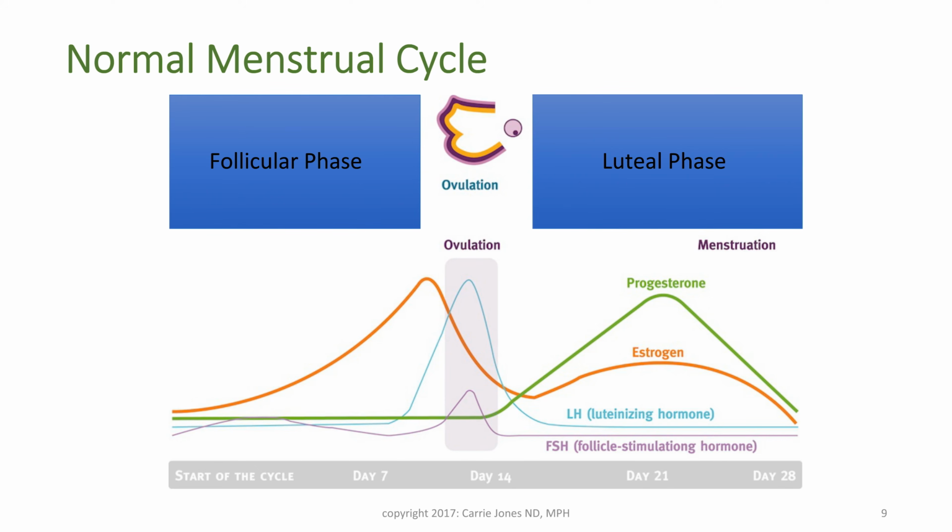This is what your typical normal menstrual cycle looks like. It's very regular. In the beginning of the cycle, progesterone should be very low, but estrogen starts to rise. Estrogen gets this healthy rise in what we call the late follicular phase. So the follicular phase is the first part. That rise in estrogen triggers your LH. LH triggers ovulation. And then what's left over is called a corpus luteum, depending how you say it. And that corpus luteum is what makes progesterone.